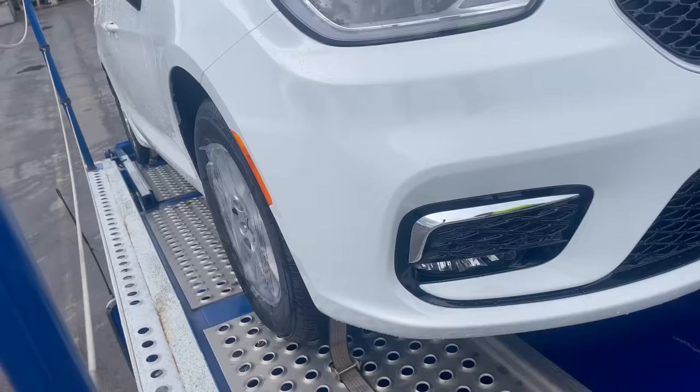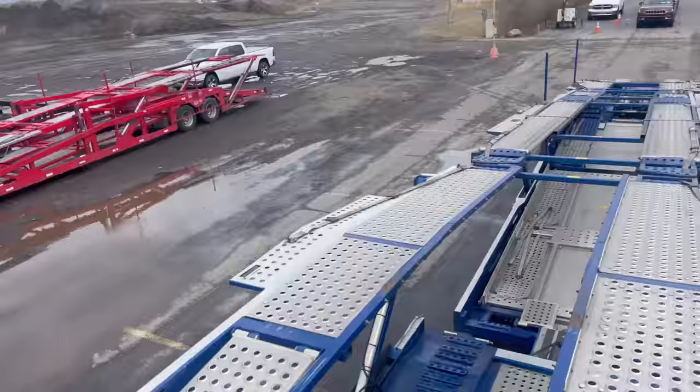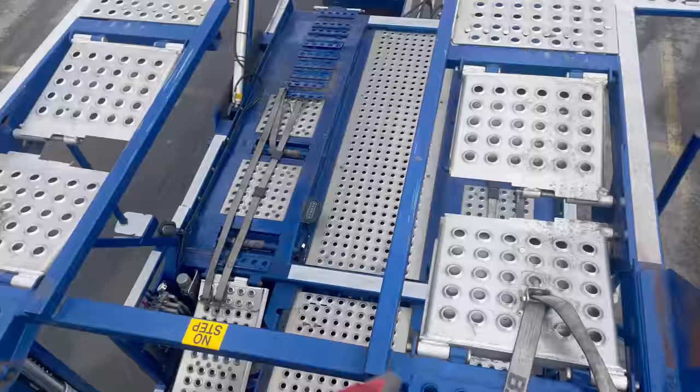So these four straps are on and ready to be tightened. So we're gonna get the second platform ready. We're putting a Ram 1500 in here. This is fine because we're not gonna have anything underneath. So you can just leave the hooks in the third hole.